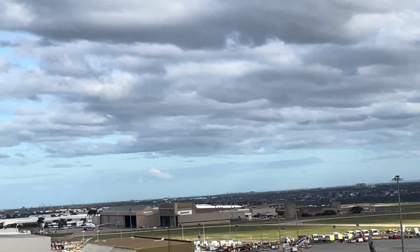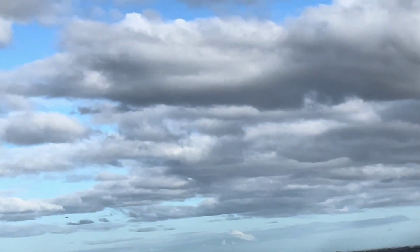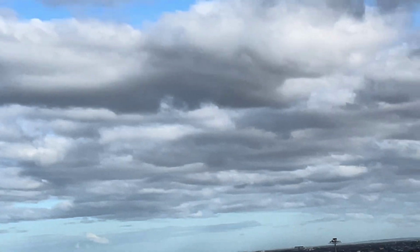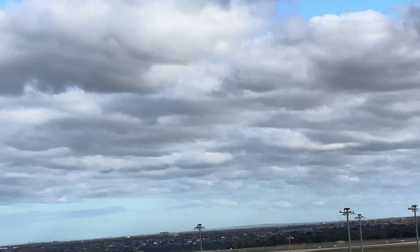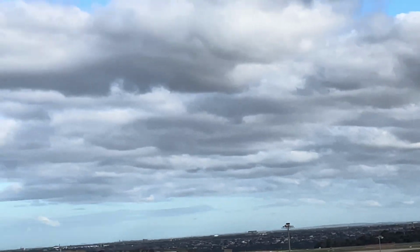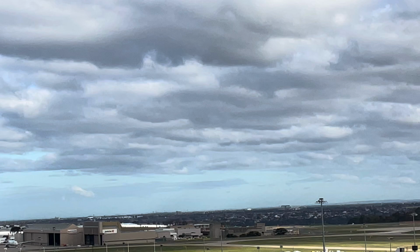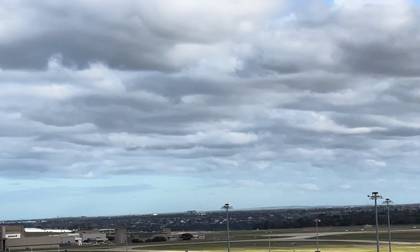Looks like the flight from Ho Chi Minh City is landing shortly. Distance over there, coming up past Kilo, so coming in from the city, landing from the south end of the airport.